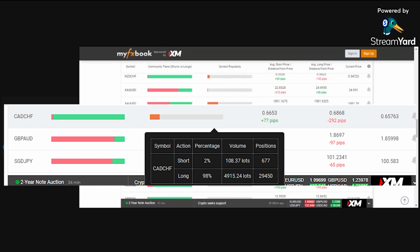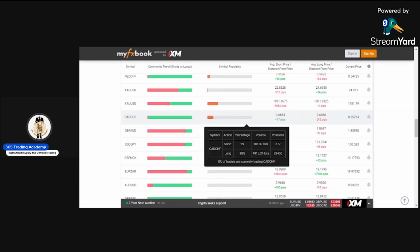Long simply means they're buying, have already bought, are holding buys, or have pending buy limit orders and buy stop orders. And there is a total of 4,915 lots that have been put up to try and push CAD Swiss franc up, which amounts to 29,450 positions. And you need to do this, guys. You need to sit down and do this retail trade analysis. I've got one researcher in the academy whose job is to make these tables for me, which I absolutely appreciate because he's not a trader, he's a market analyst, and he does a great job at the tedious work behind this type of stuff.